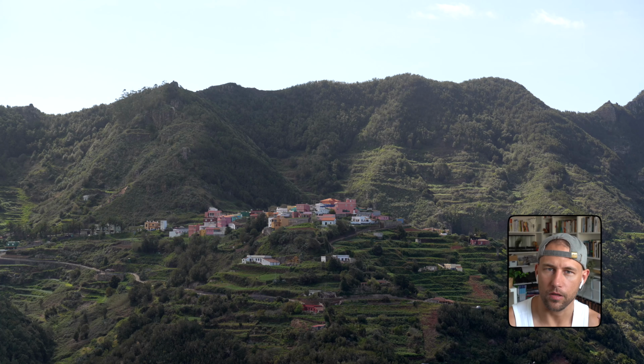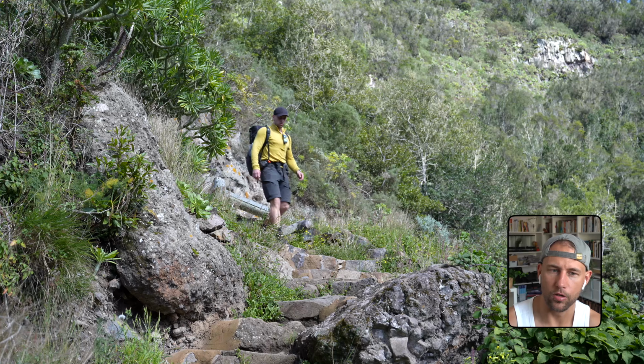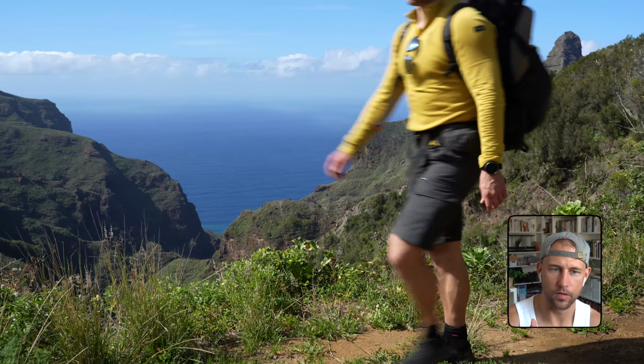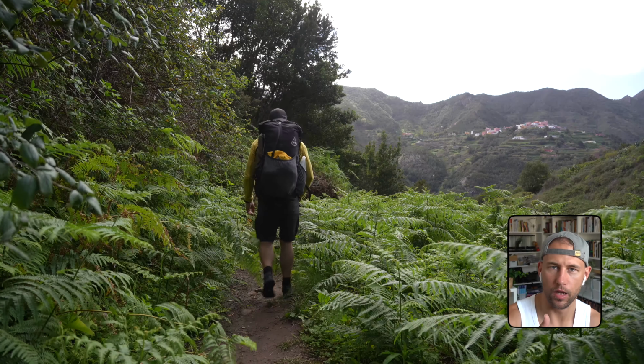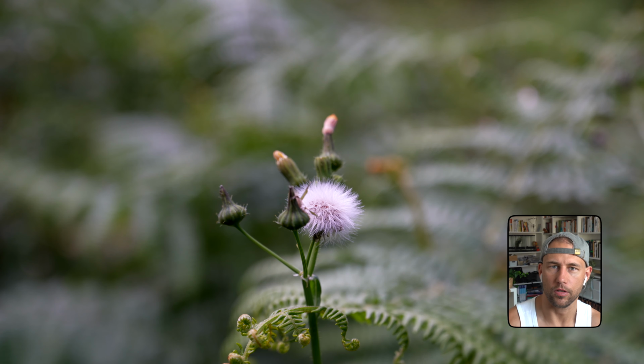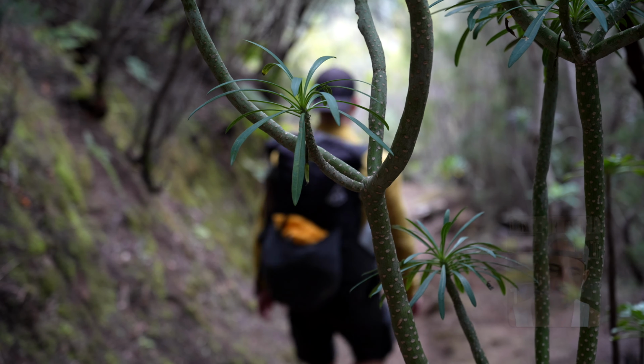As you can hear from the sound of the chainsaws, there were a lot of rangers cutting down trees, and that meant that at some points the trail was closed and I had to do a little detour to move forward into the direction I wanted to go.